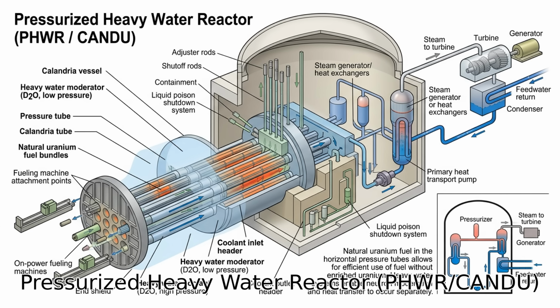A surprising fact: because of its flexible design, CANDU reactors have also been adapted to use recycled fuel from other reactor types, squeezing more energy from mined uranium.